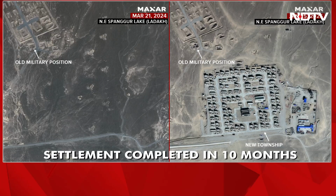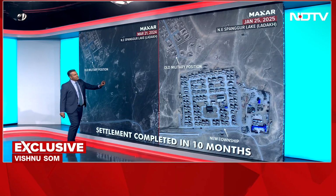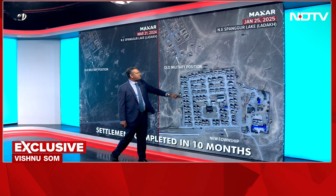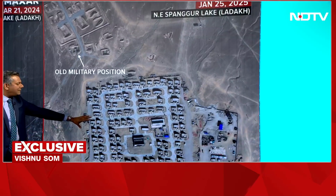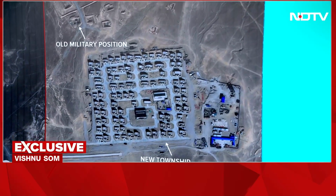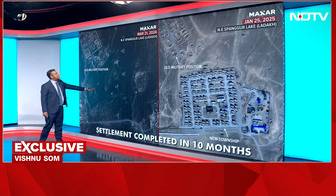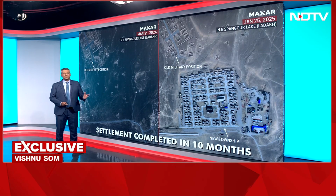Just zoom out of this picture, if you can. Right, there's nothing over here which you can see, right? Now if you move over here to the 25th of January, 2025, that's less than a year. This is the township that I was talking about. It's been entirely completed. So again, zoom out so that you can see no construction on March 21st, 2024, and on the 25th of January this year, it's been entirely or almost entirely completed.